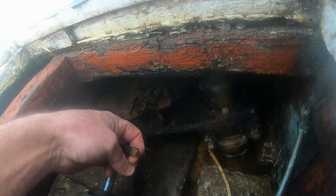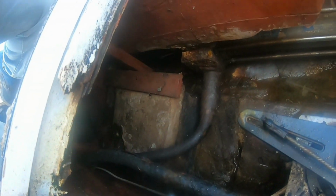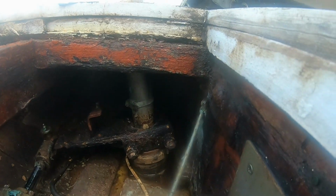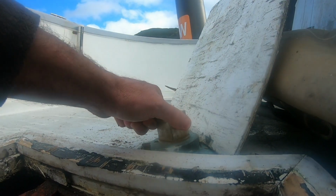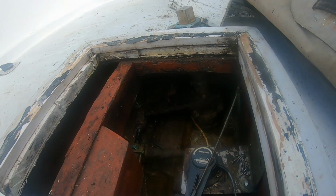So yeah, looking at all of this, it's all a bit of a, the original bowels of the beastie as well. Emergency tiller there. So let's work out what's going on, but first of all we need to get all of the other jobs done. Right.